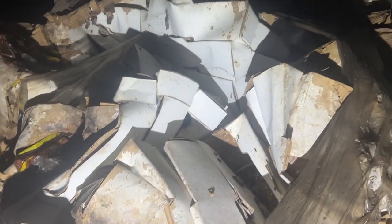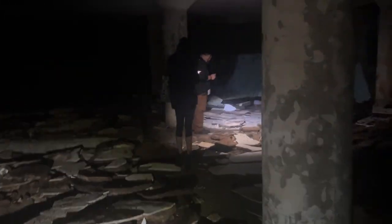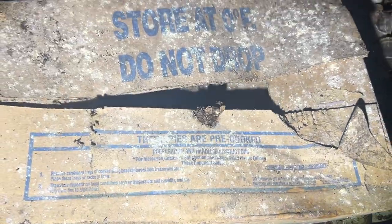On some floors, we found pallets of food, shipments that were never made, sat so long they don't even smell anymore. It was supposed to be out of here on Friday. Brown and serve rolls, enriched. Different shapes. Peaches, summer peaches. Store at zero, do not drop.